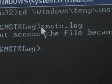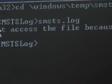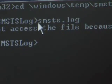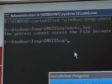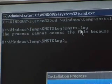The log file that we're looking at here, the smsts.log file inside the Windows Temp SMSTS log directory, will give us indications of why task sequences aren't running. It could be a distribution point, it could be a username and password issue, but really you'll find all the information you need inside the smsts.log file.